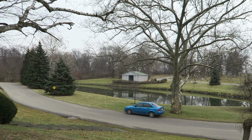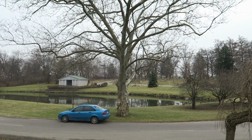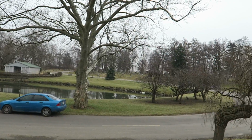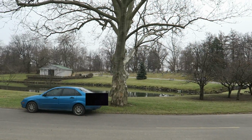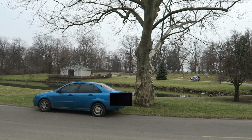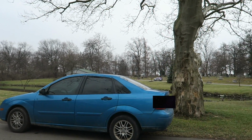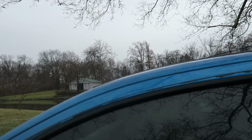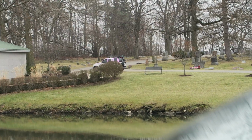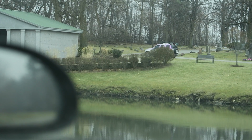This says Jeep 2004. They seem to be quite interested in maintaining a view of me through the trees and memorials. Now that I seem to be walking towards them, though, they're just driving away. Oh, they're gonna stop right over there to continue watching me. Somebody's interested. So no one's got out of their car yet. They're just sitting there making sure they have a clear view of me.